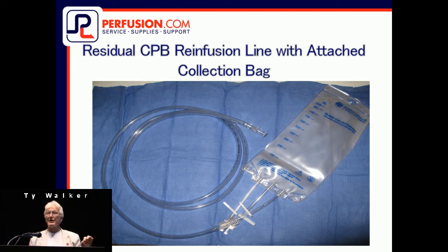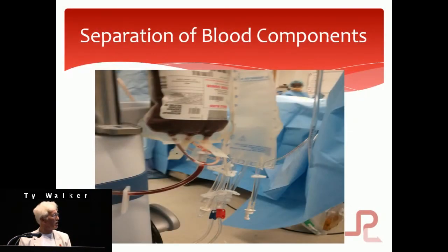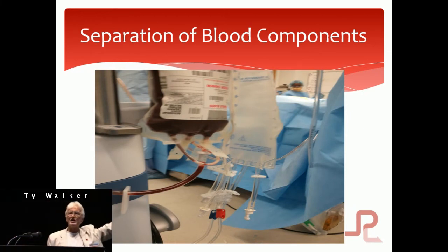And what we do at the end of the case is use our pump blood and spin it up in this bag, and we use platelet PRP type sequestration to concentrate and get the fluid off that bag. I'm going to show you the data that we collected by doing this and the platelet functions in these patients. And it's quite impressive. So this is another residual CPB line that we use to take off. Again, the value of this is the anesthesiologist can separate these products.